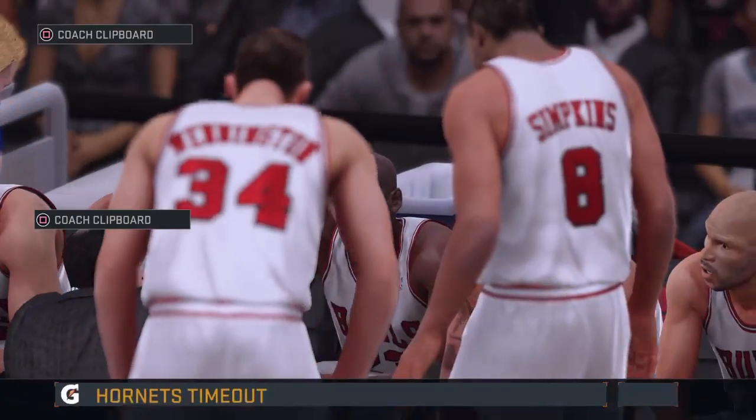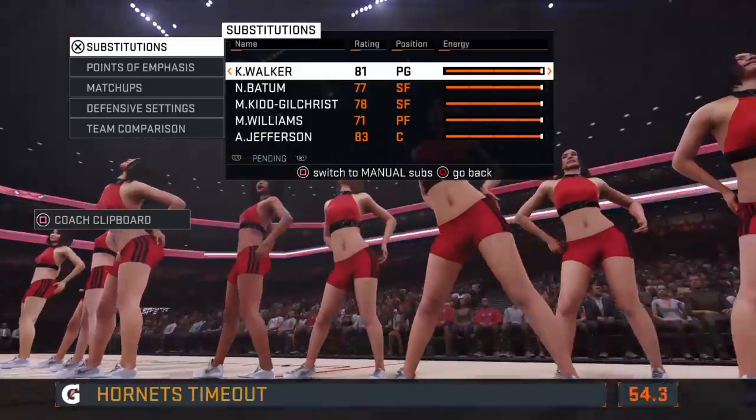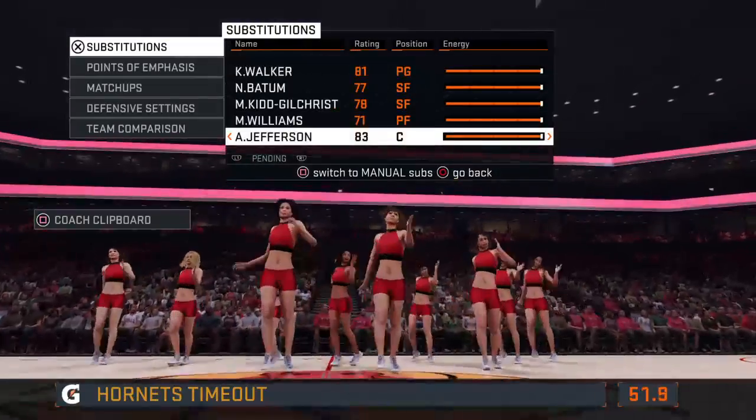And now the first timeout called here for the Hornets. They've been committing a lot of turnovers, and I imagine that's exactly what they're talking about right now. They need to tighten it up.